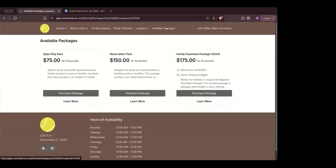Perfect example. And then also just to call out, these header links are also going to show on your modern dashboard under that Explore More section. So if you do create that custom header link that directs them to these available packages, they'll also be able to find those packages when they're looking at their member portal dashboard on a mobile device or in the CourtReserve app. So it is definitely visible for them as an easy button that you can create.